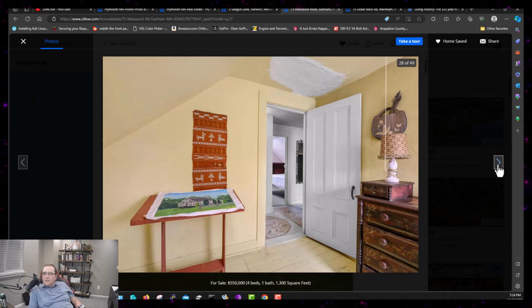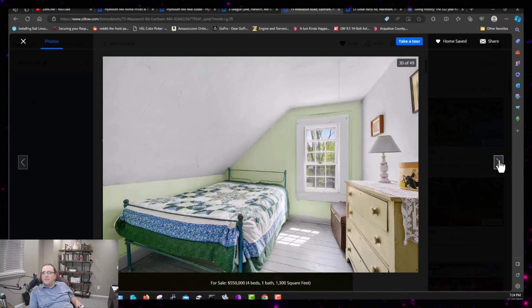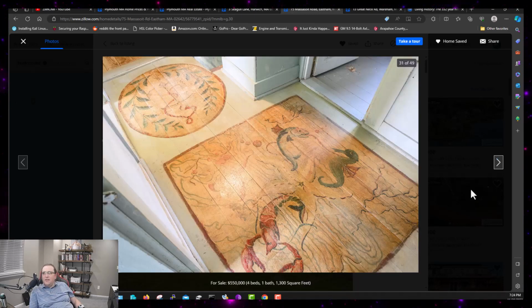So yeah, here's your 4 rooms. Really cool rooms. Got some paint chipping off. I'd leave it. I would leave every bit of this house alone. There's nothing I would change about it. It's gorgeous. It's rustic. It fits the time period. I absolutely love these. I'd try and find a way to preserve them.